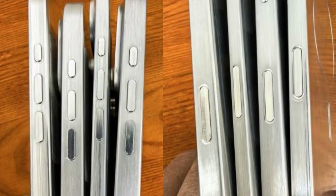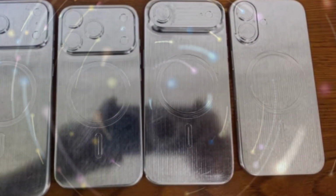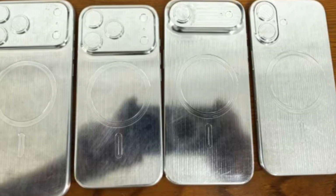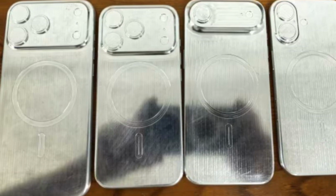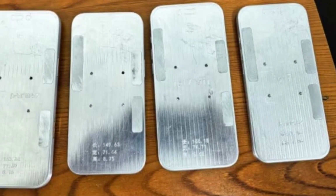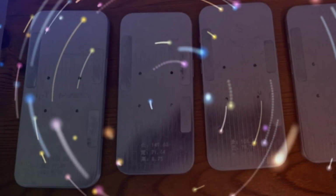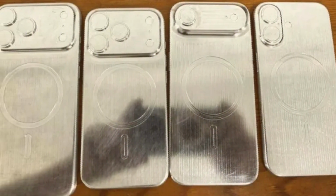Dickson's dummy photographs appear to back up these assertions, showing off a cutout for the camera control button and a slightly altered Dynamic Island, with the front-facing camera on the left side of the pill. Interestingly, the iPhone 17 and iPhone 17 Pro and Pro Max maintain the camera's customary location on the right side, as it's been since the iPhone 14 Pro. Only the iPhone 17 Air is the odd duck out. Of course, all of this should be taken with a grain of salt for now. We'll have to wait until September to hear more about Apple's next batch of iPhones.